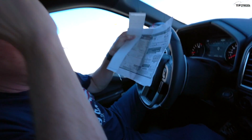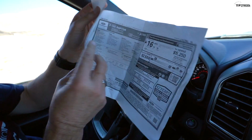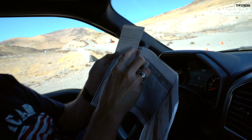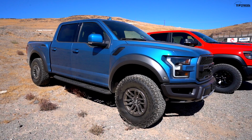Yeah, here's something interesting. So obviously the Raptor is going to be a little bit less expensive than the TRX normally, but I found the Monroney in here. So the MSRP of this Raptor is $76,160, but let me show you this, dude. Dealer added markup, $14,995 for a total price of $91,155. So this is one expensive Raptor.